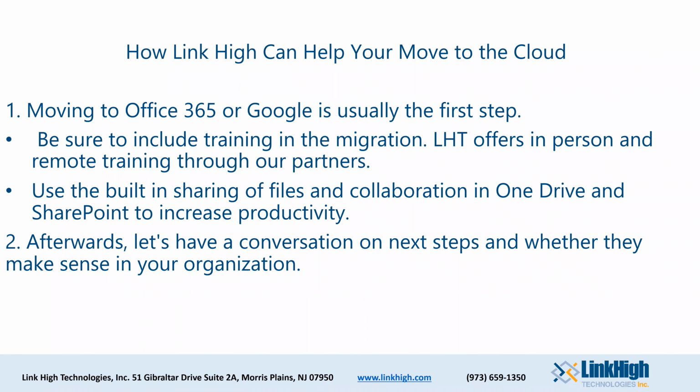How LinkHigh can help you move to the cloud. Usually moving to Office 365 or Google, if you haven't done it yet, is the first step. Be sure to include training in the migration. We've partnered up with some great firms to offer training either in person, remote training, or a popular option now: our clients want to get away from the office so they can focus. So they're using our training facilities. And that's certainly an option.